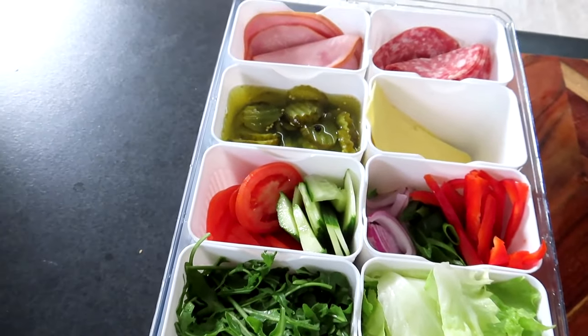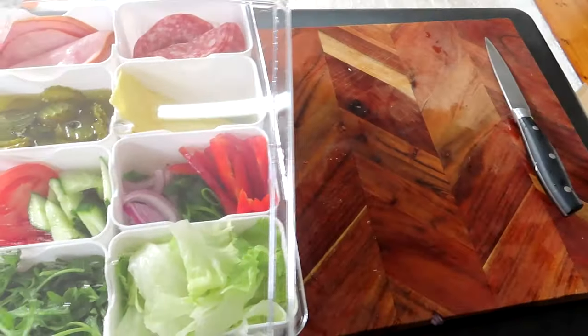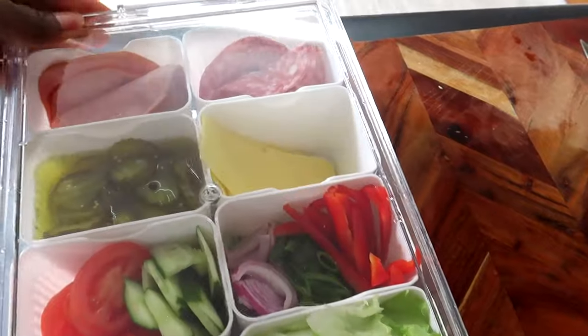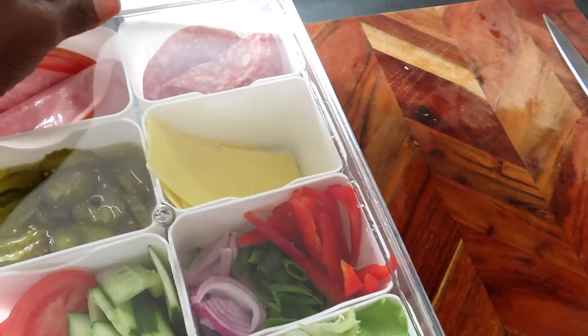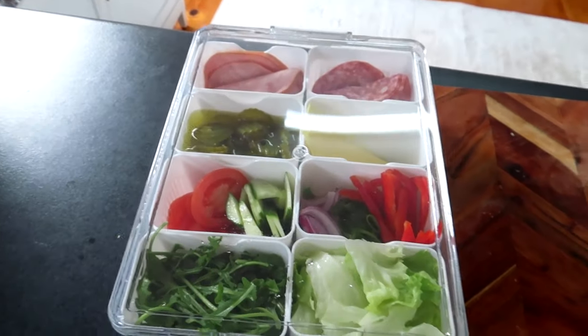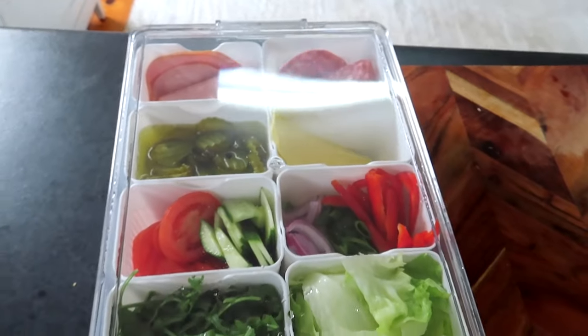And all I need to do now is simply cover it down, put the whole thing in the fridge, and my filling tray is ready. And this clips in nicely, nice and secure, goes straight into the fridge, ready every morning to make my husband's sandwiches so quick and easy.